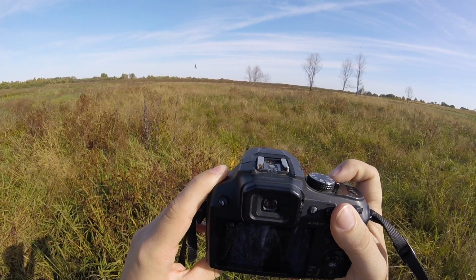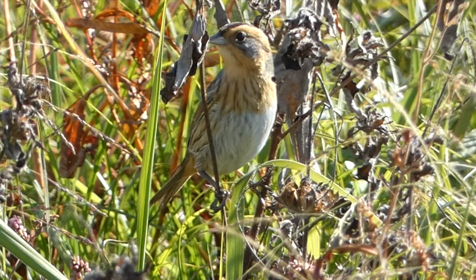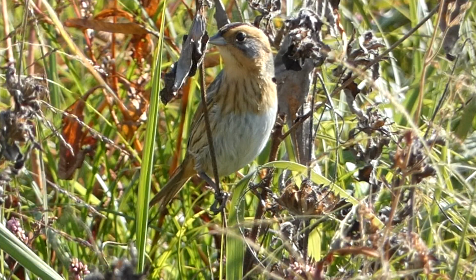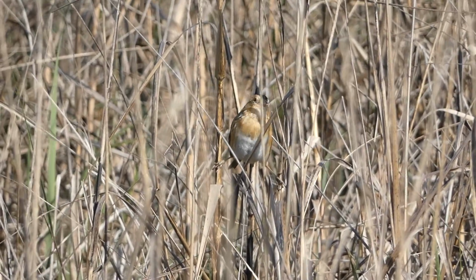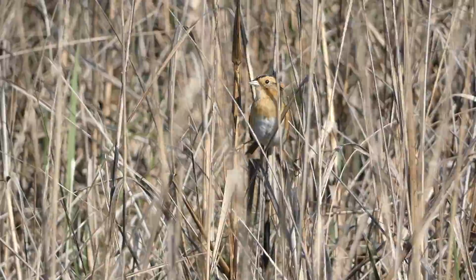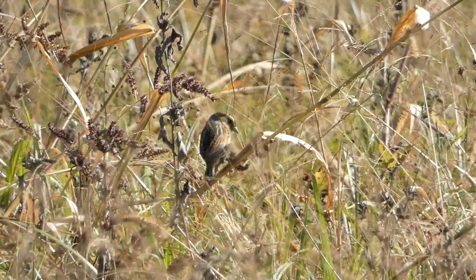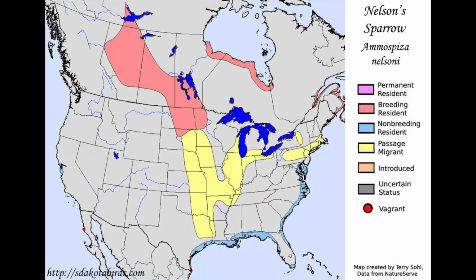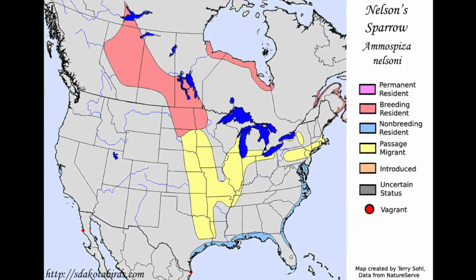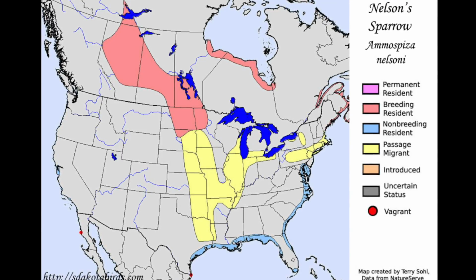Good job. Nelson sparrows are very bright colored birds with orange on the face, chest, and wings. They have a gray nape as well as a gray stripe on the top of their head. They have a brown streaked back and chest with gray cheeks. This species winters on the Atlantic coast of the United States, including the Gulf Coast. In spring and fall, they move across the eastern and midwestern United States to get to their summer breeding grounds.